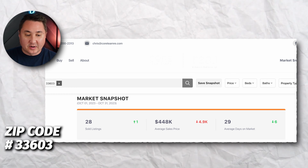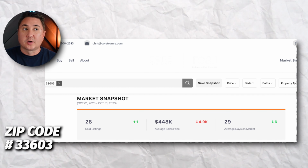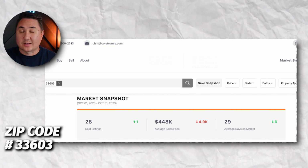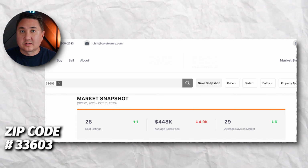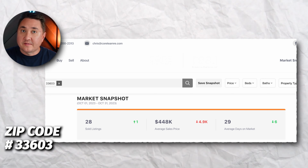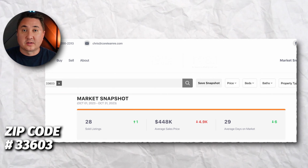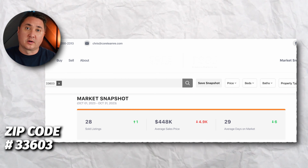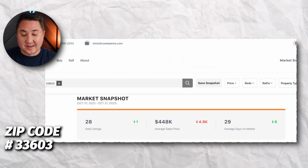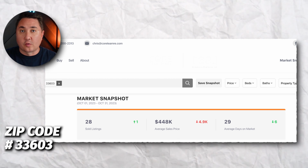I'll show you average sale price. Again, this is a very popular area of the Tampa market. You're literally only going to be 8 minutes from downtown, max. You've got a lot of nice little indie restaurants, indie bars, and it's very family oriented as well. So there's a lot of family oriented parks, family oriented restaurants, and family friendly bars to go to as well, where there's games and stuff for kids to play. So the average sales price here is going to be pretty much right around the median of what Tampa is, so $448,000.